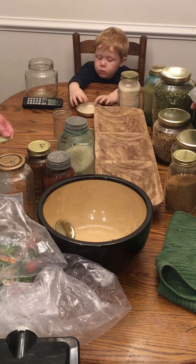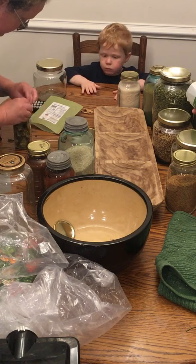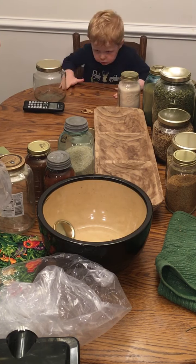Here we're putting away the last of it. This is kaffir lime leaves and curry leaves for when I make curry powder. And there's my little guy hanging out with us.